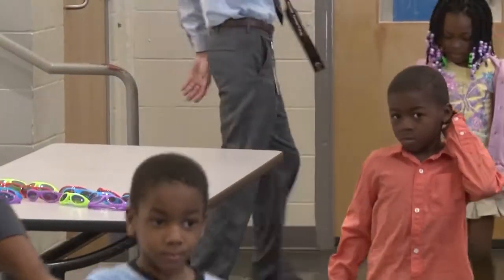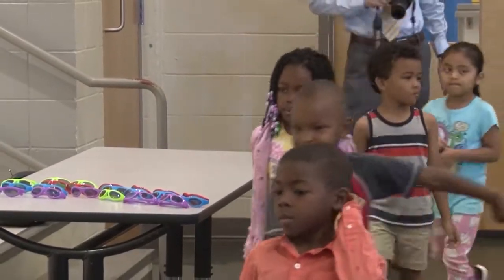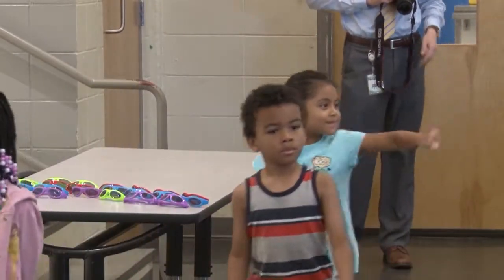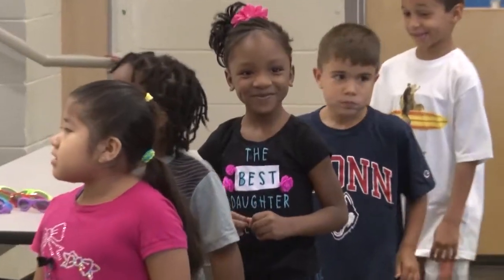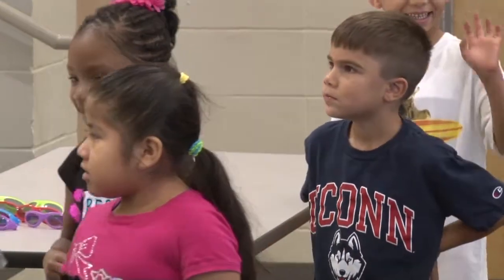Jumpstart is a program that helps get the students ready for kindergarten. These students have never had a pre-K experience, and this just gives them a little jump start for the upcoming school year. Students are taught a variety of things that they need to know to function in a school setting. Well, first of all is walking down the hallway, learning that you can't touch the walls and knock everything down, making sure that you're quiet so the other students are learning in the classroom, you're not disturbing them.